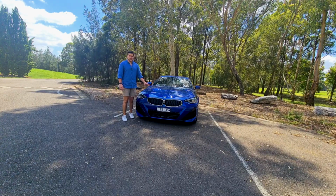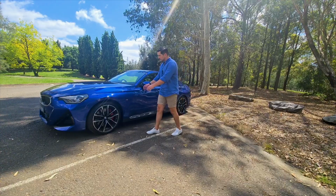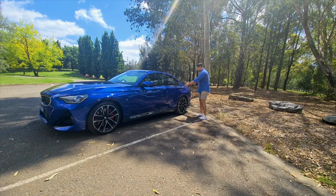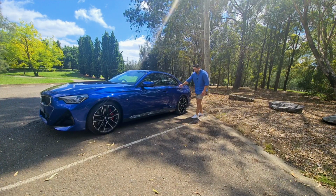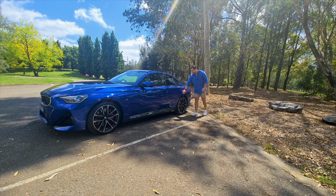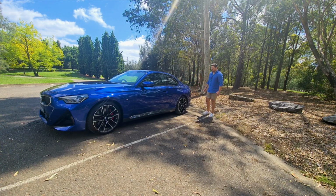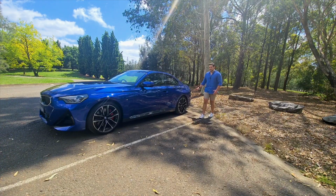These proportions especially do it a world of good. You've got this nice long snout that runs along really smooth, these big rear haunches, these guards here, and then this short stubby boot. I think just overall the profile of the car looks really great.